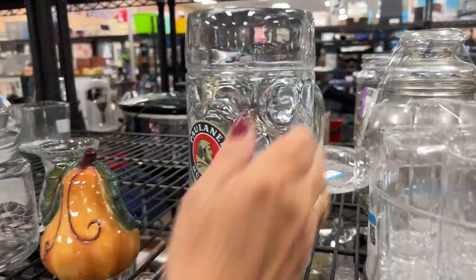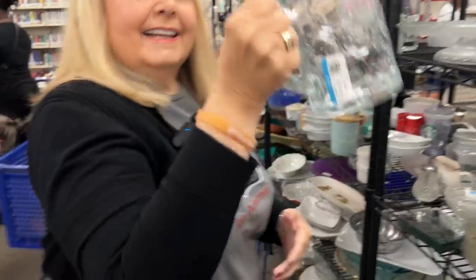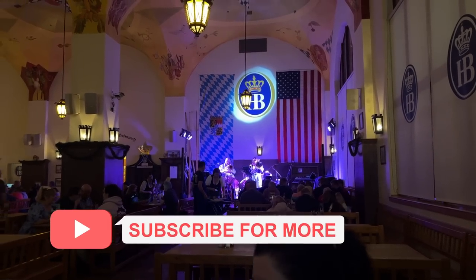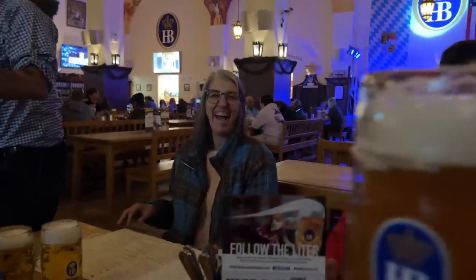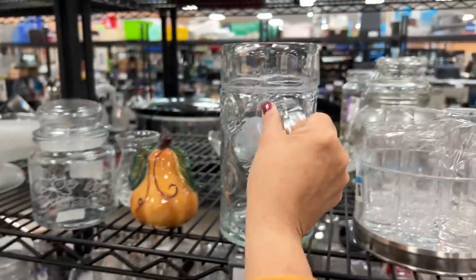Look at the size of this beer mug. Reminds me of when we were with Danny at the Hofbrauhaus just last week. Yeah, that was so much fun. It was. The size of that. I can hardly lift it.